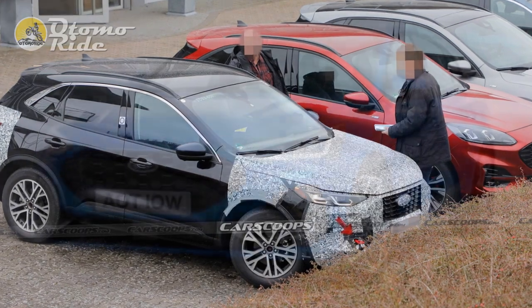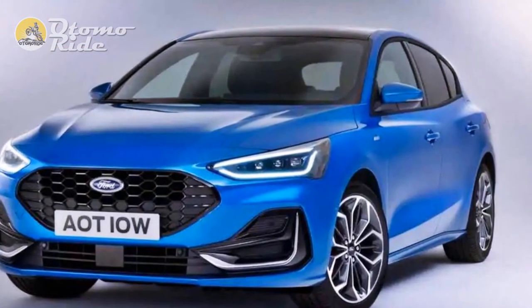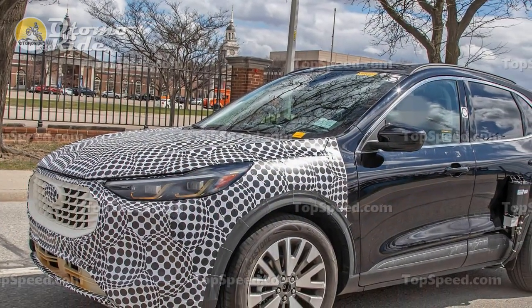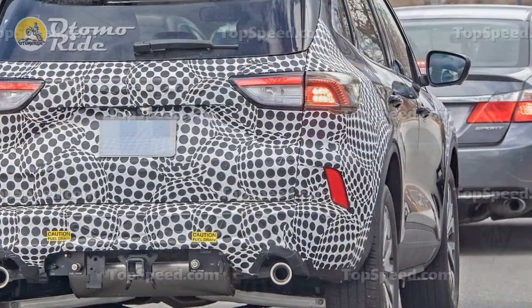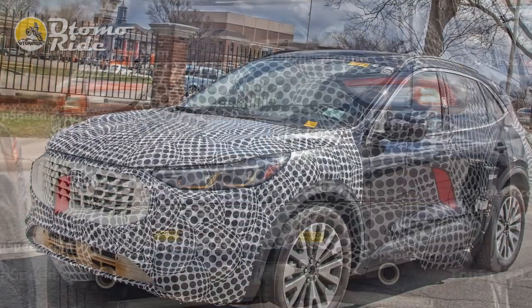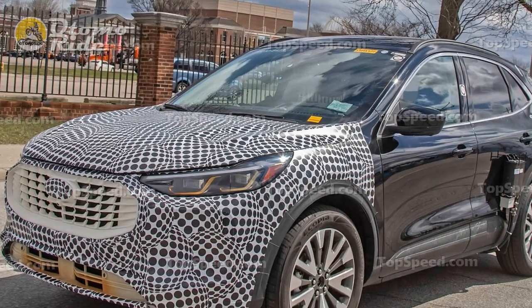The engine lineup isn't expected to change, with the lineup comprising a 148 brake horsepower 1.5-liter petrol, a 187 brake horsepower 2.5-liter petrol hybrid and a 222 brake horsepower 2.5-liter plug-in hybrid petrol. All-wheel drive versions of the Kuga are available in America, but Ford is likely to stick with front-wheel drive models of Kuga in the UK.